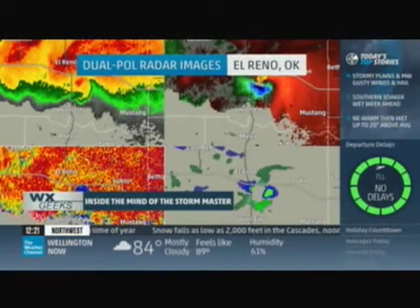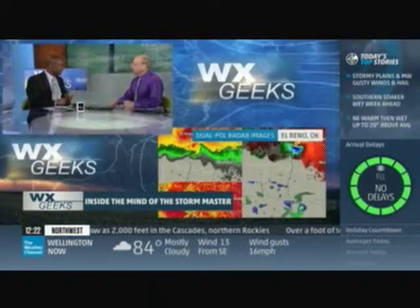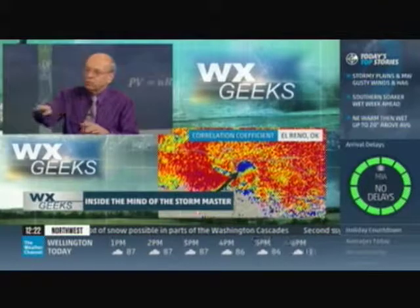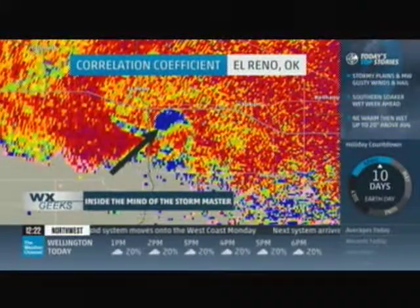Here we see some dual pole analysis for some recent tornadoes. You've got things like the correlation coefficient. You've got differential reflectivity. Talk to us a little bit about correlation coefficient. Yeah, the dual pole radar, instead of just the beam oscillating one way, it oscillates horizontally and then vertically. Right. So you get a different signal back depending on how it hits the targets from those two.